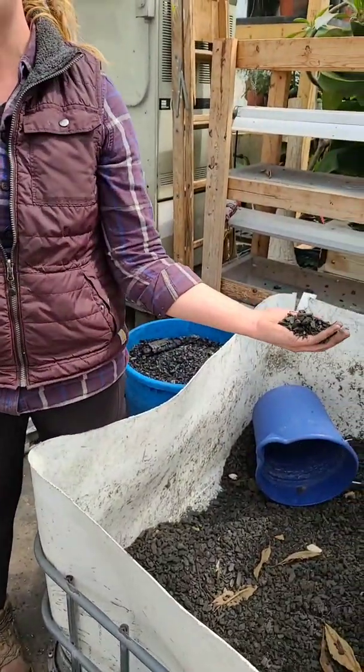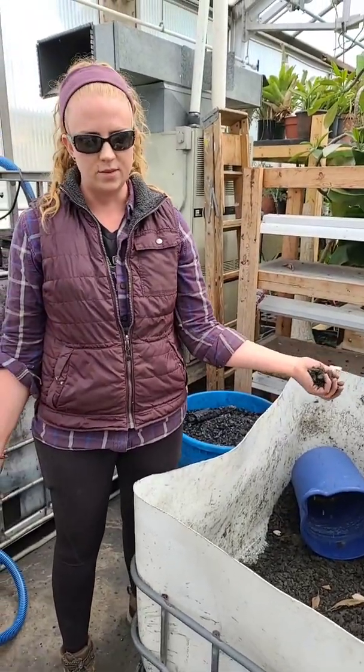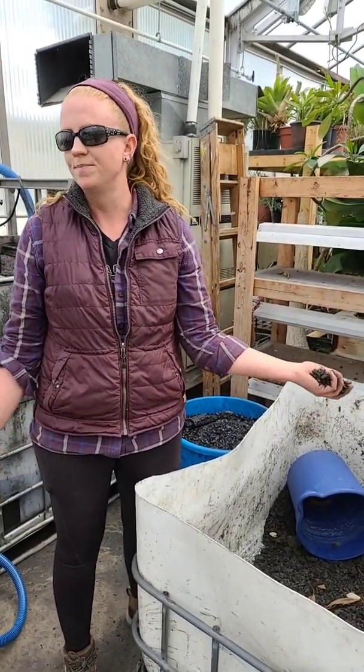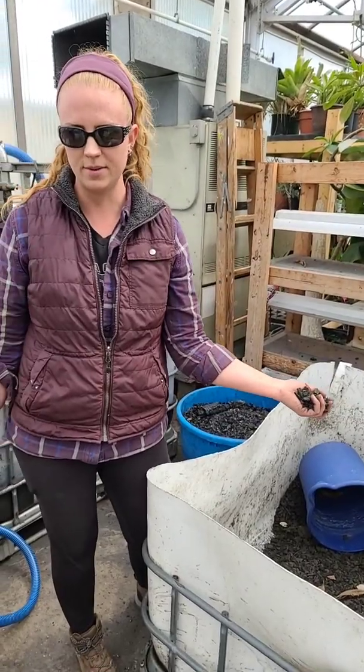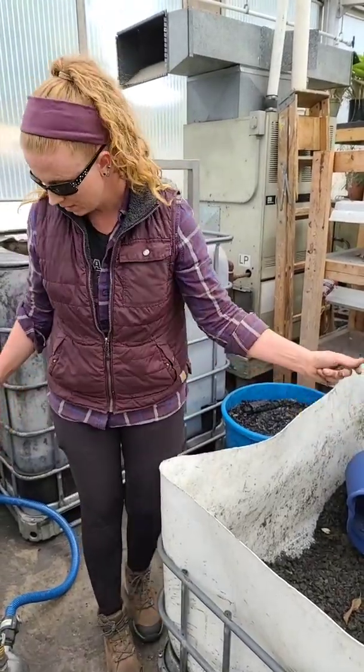We've been using this all winter, and anything we pot up, any kind of trees that we pot up, pots that we've been making for around campus, that sort of thing, to retain moisture, add some microbial life. And I think we've been having really good success with it.